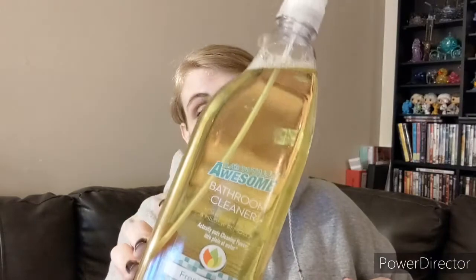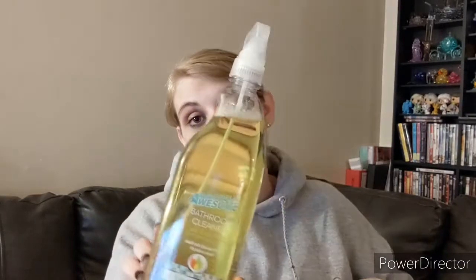Oh, here's the other. And it's leaking. LA's Totally Awesome Bathroom Cleaner. Soap scum, mold, and mildew remover. It smells good. It says fresh scent. It smells really good. Love the packaging. It's like so sleek.